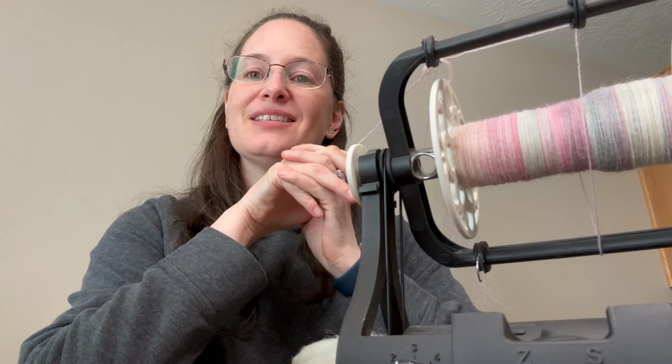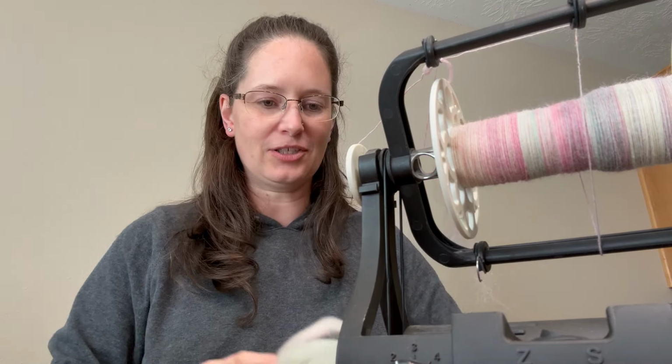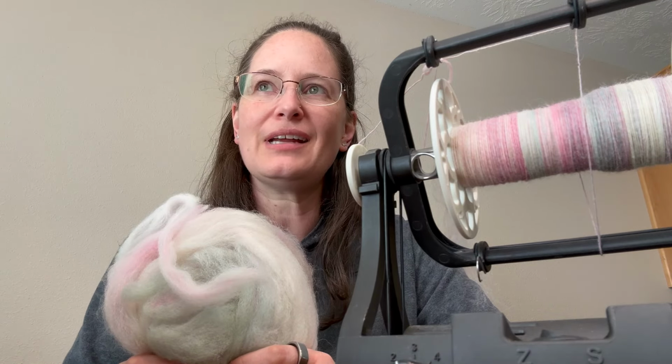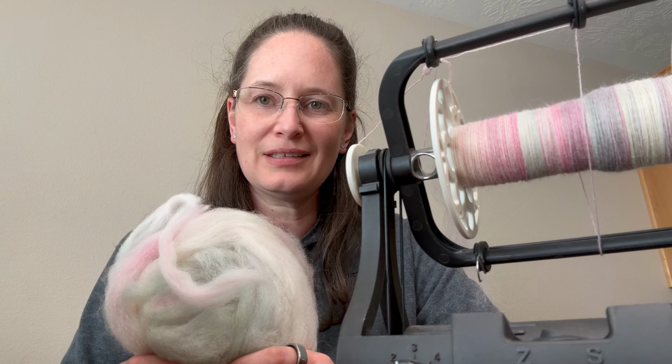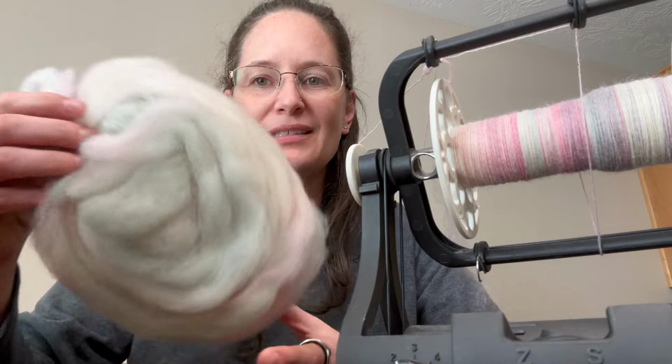Hello, it is July the 12th. I still keep trying to say June, but here we are in July. It is Tour de Fleece day or stage 13, but it is the 14th day of spinning. Still doesn't make any sense to me.